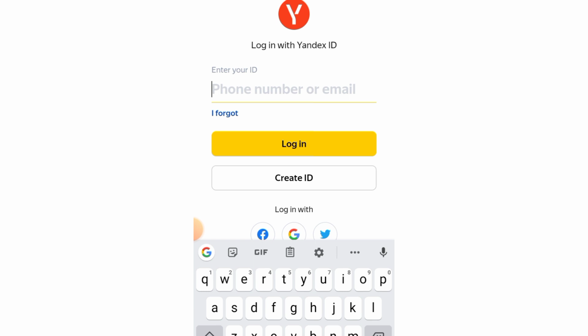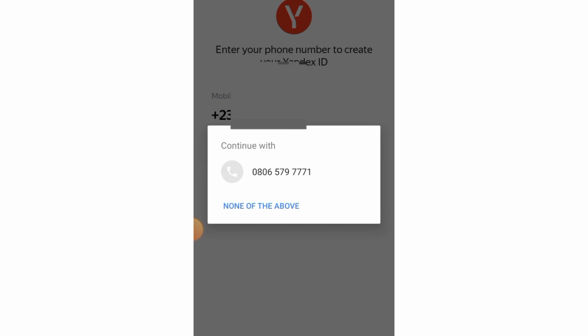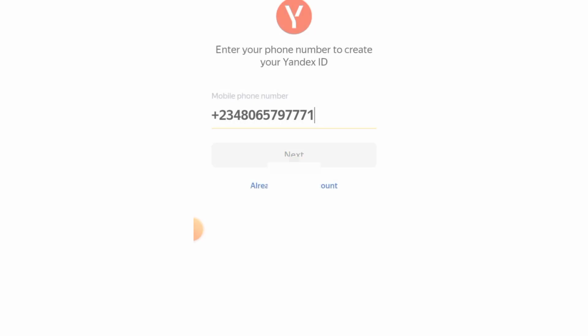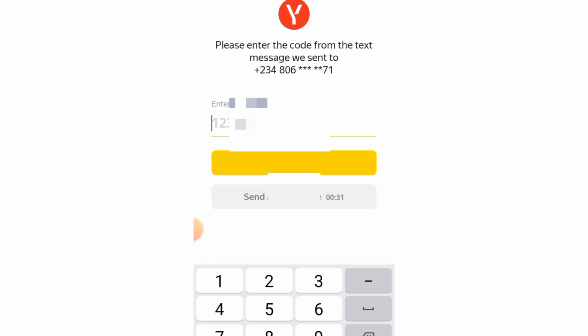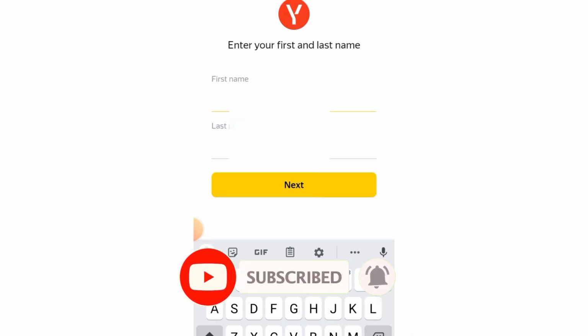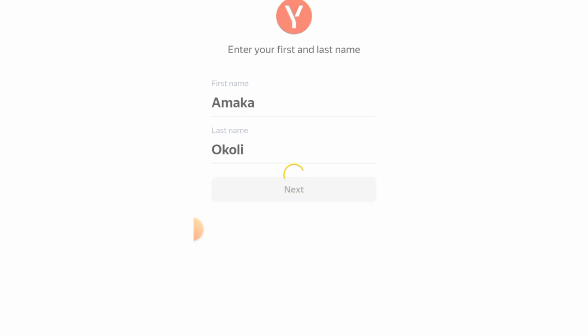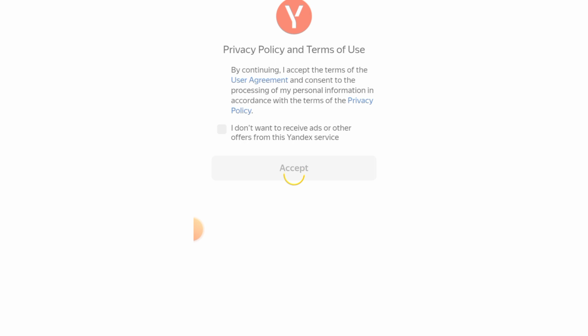Next step is to go on and supply your phone number. But then you click on create ID. Okay, and then you allow it to open. It's going to bring up this message like this. Click on continue, click on the number and say continue so you can use your phone number. Once this is done, a code will be sent to your phone number. Just copy the code, then come over here and put your name. Then you click on next. So click on accept and then we move on to the next step.